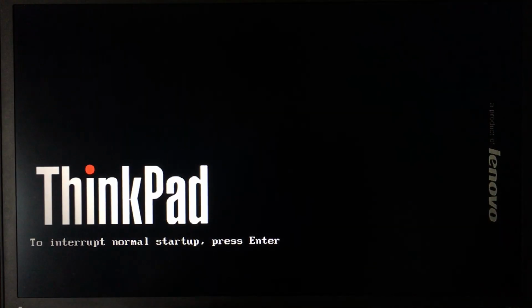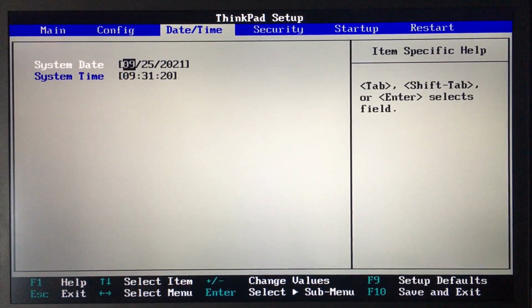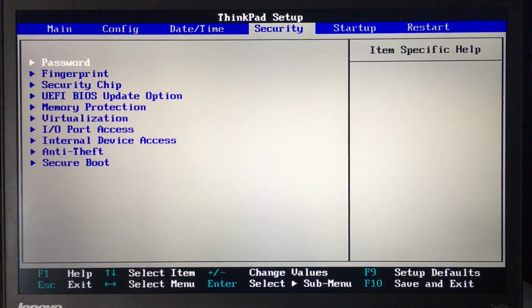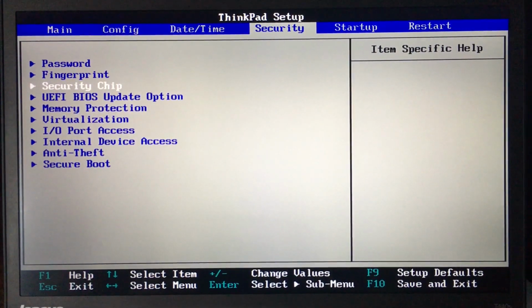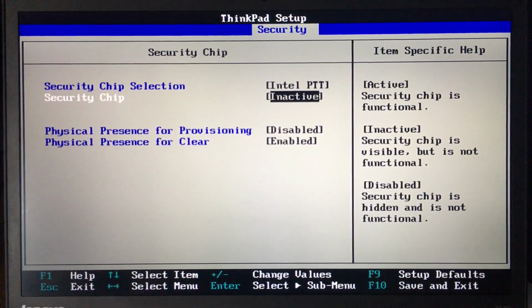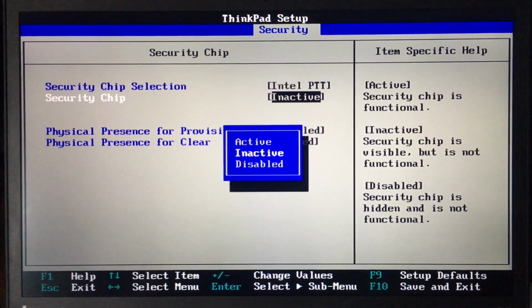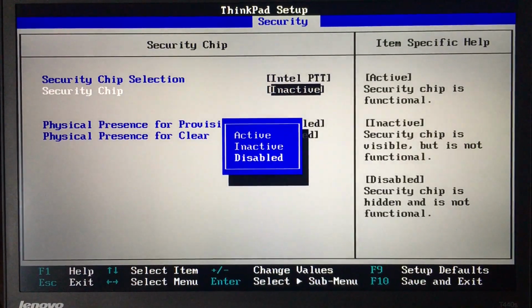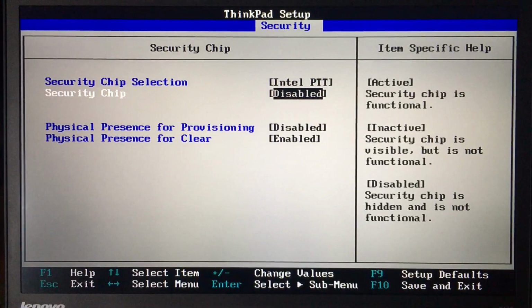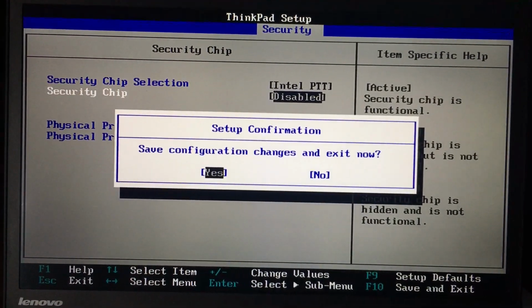but I wasn't gonna take any chances, even though I kinda did. So I pressed F1, a few ominous seconds of a black screen, but then the BIOS setup came up. I checked the settings, they weren't reset. Then I went to the security chip settings and I saw that the TPM was set to inactive instead of active. Maybe that setting would have been enough, but just to be safe, I set it to disabled. And by the way, Intel PTT is another term for TPM 2.0 for computers with Intel, of course.